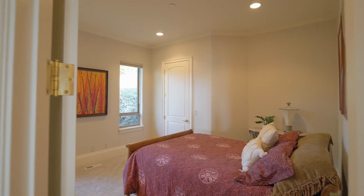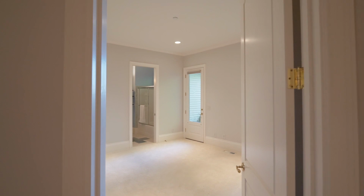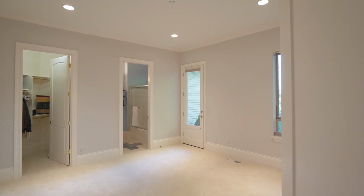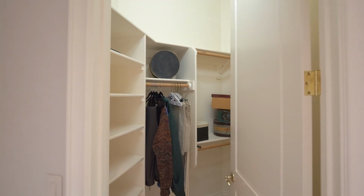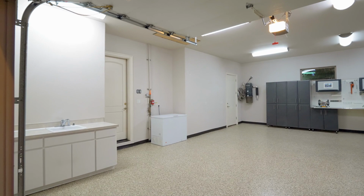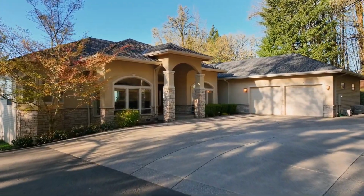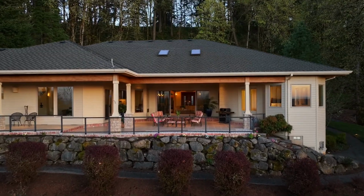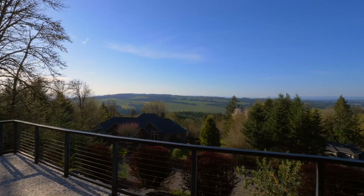On the other side of the home, you'll find 2 additional oversized bedrooms with en-suites and walk-in closets. Plus a laundry room and second pantry, and an oversized garage with brand new epoxy flooring and a workbench with extra storage. Make memories while enjoying the built-in surround system throughout the living areas and the terrace.